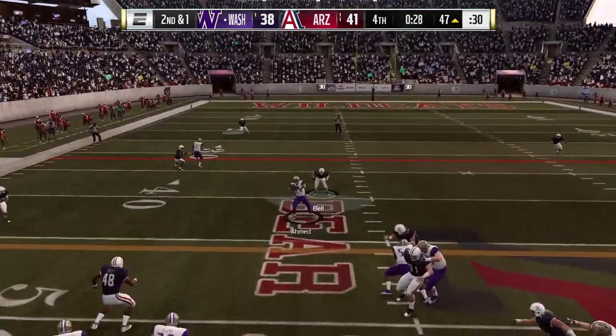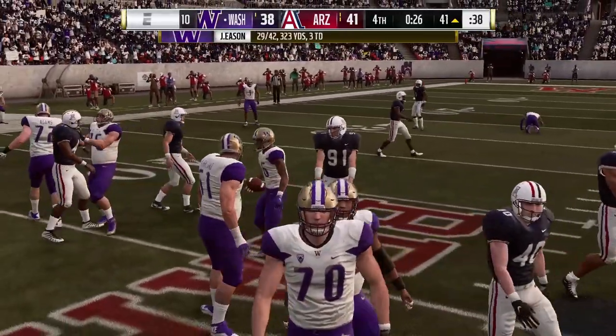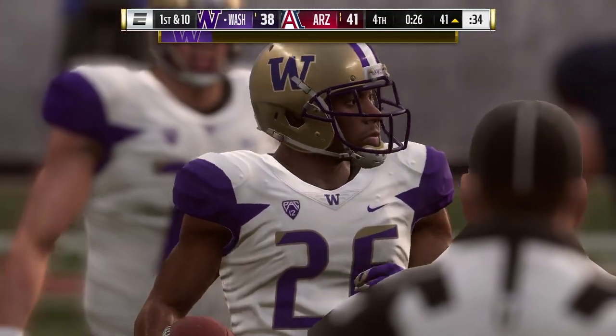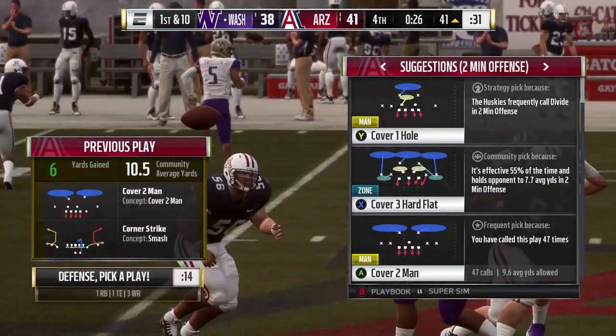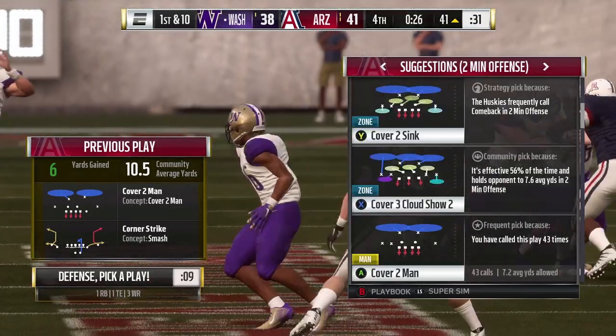Gabbert. Henry's got it out on the left side. And he'll go down shy of the 40 at the 41. They get six on the pickup there as the drive will continue. Everyone's got to be able to catch the football. Doesn't matter what position you play, but if you're on offense, be aware, ball may come your way.